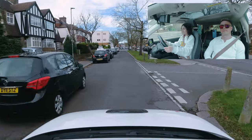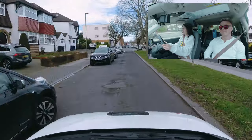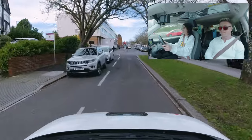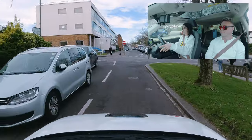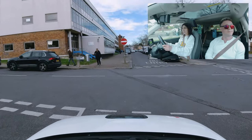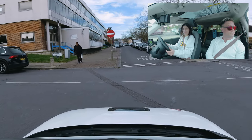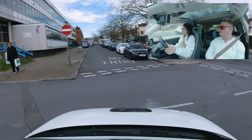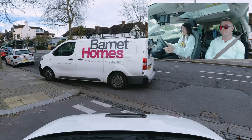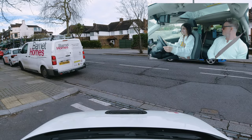After 100 yards, turn right, Radine Road. Then, at the end of the road, turn left. Turn right, then, at the end of the road, turn left. Good observations. Turn left, A1000. Great North Road.